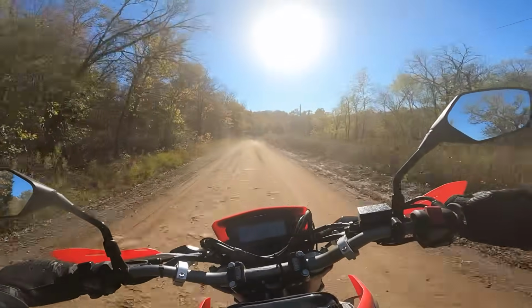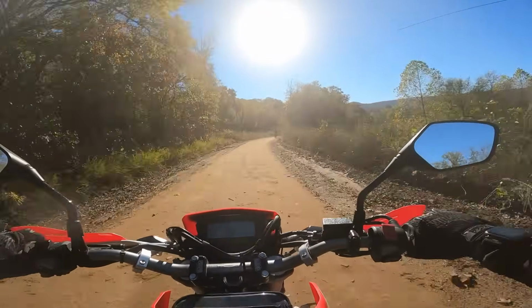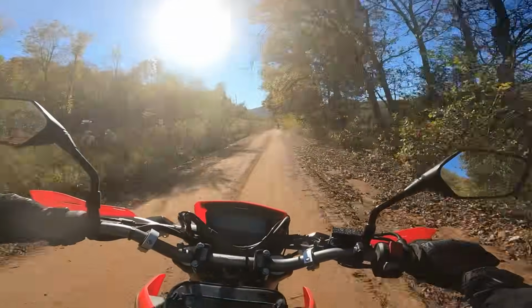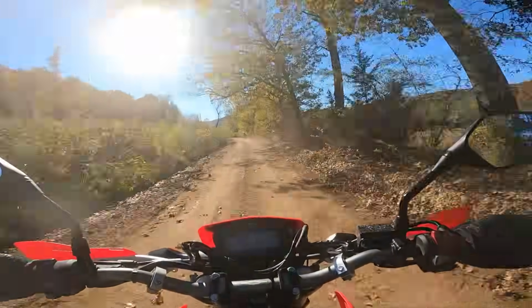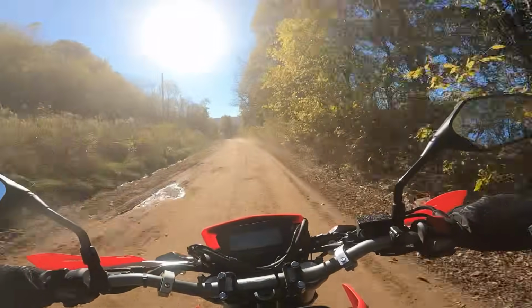I had a few different dual sports and even some bigger adventure bikes on my list, and surprisingly this little Honda came out on top, and I couldn't be happier. The amount of miles per gallon you get out of this motorcycle is really on a different level compared to others you'll see on the trails.